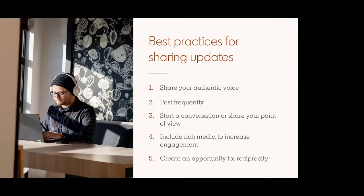LinkedIn is a platform where you can have your voice heard by your professional community. So be authentic, stay on brand, and show up consistently. Share frequently. You create more opportunities for you and your content to be discovered. I personally add a reminder to my calendar to post something once every couple of weeks or once a month to really make sure that my brand is getting pushed out to my network.